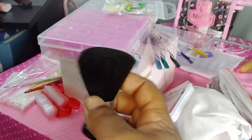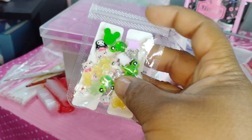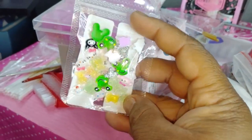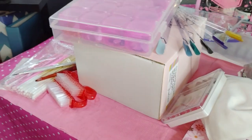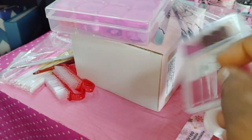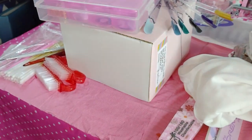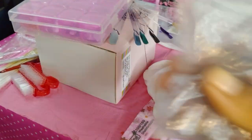This little brush that I had got in a little kit. I gave her a little mixed bag of charms, especially the Sanrio ones, because I got them for her. And then I got these little frog ones for her anyway, too. So I gave her a little mix of those. And this is just some basic drill bits. I gave her my first nail e-file.